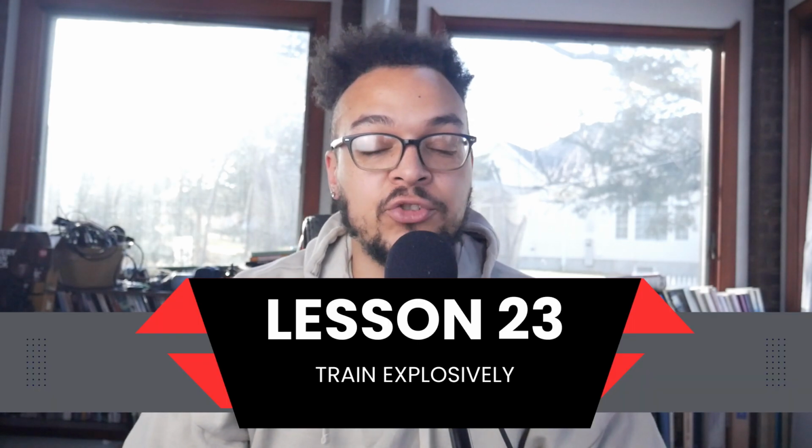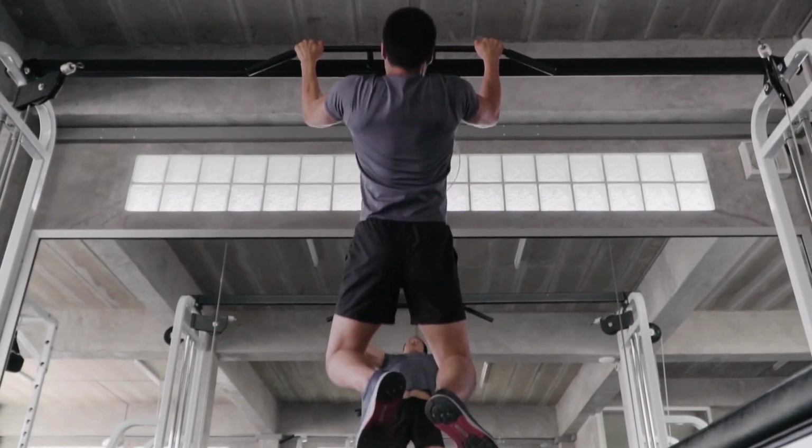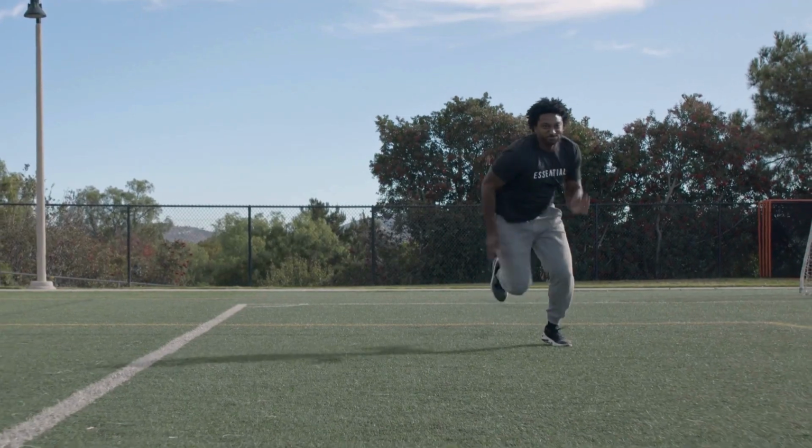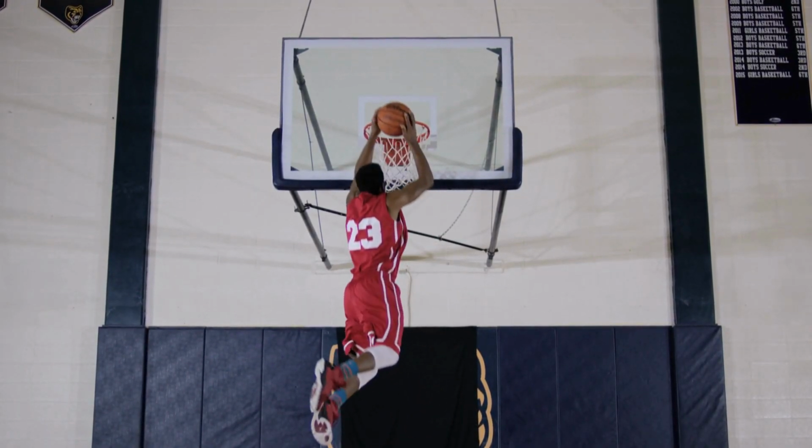Lesson number 23 is to train explosively. So if you want to get really athletic and basketball athletic, lift heavy weights, compound movements, bench press, shoulder press, squats, those sorts of things. And as often as you can, work on sprinting, work on jumping really high, trying to touch something as high as you can. If you do those things consistently, you're going to become a way better athlete.